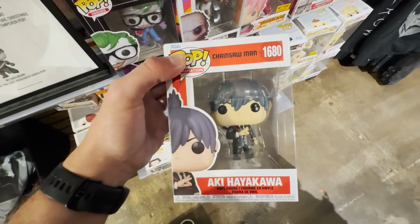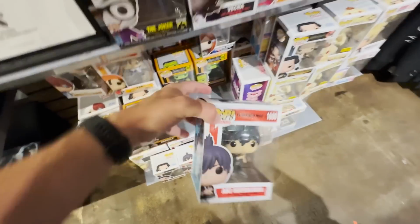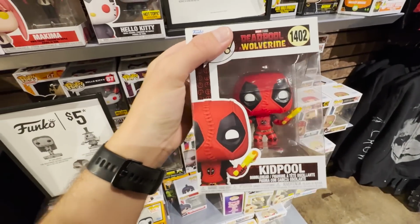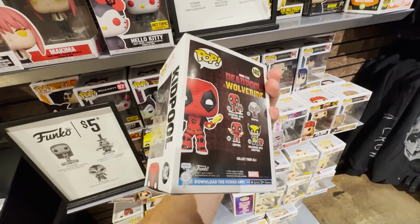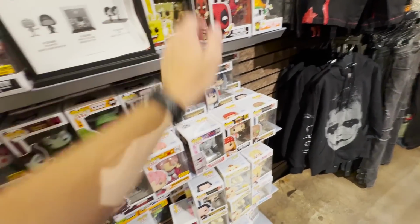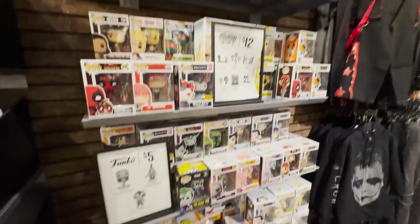Chainsaw Man, guys, we saw a couple of those over at Box Lunch, so we got another character right there. And also Kidpool, guys. I'm about to go see the Deadpool and Wolverine movie, so this is a perfect one. I'll have to be on the lookout for Kidpool in the movie, so that is definitely a fun pop, but that does it at Hot Topic.